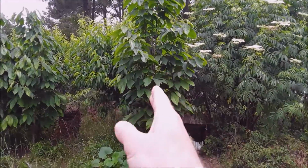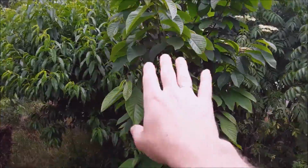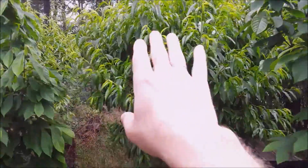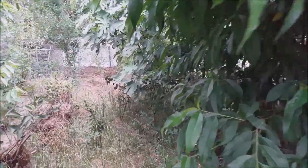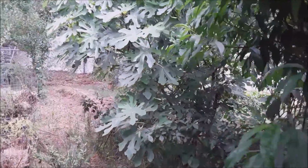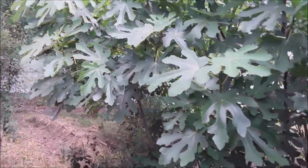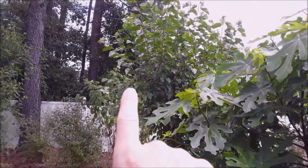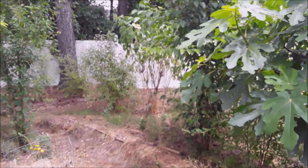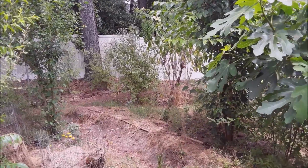Okay, the next layer down, we have this tree hedge. The hedge starts with a pawpaw tree right here. And then we got a peach tree. And then if you look down the line here, we got more trees. And about every 6 feet apart, we got a different tree. So here's a fig tree growing right next to the peach. And as I continue to walk down, we have a mulberry tree right here. As we continue to look down, we have a bay tree and then an elaeagnus.